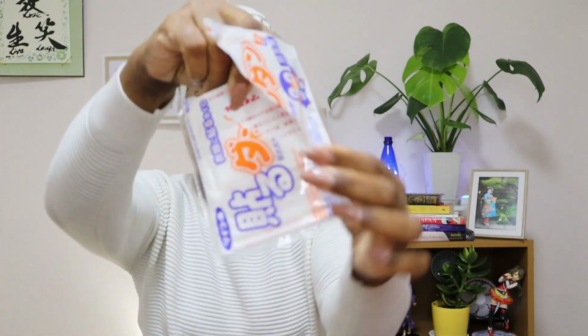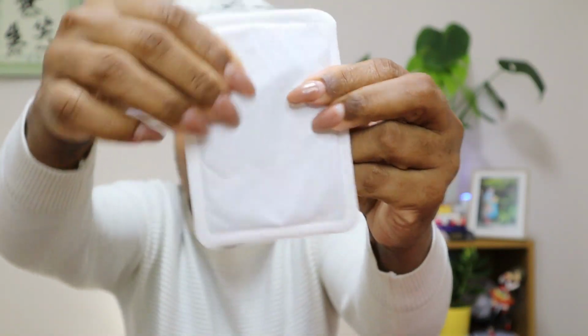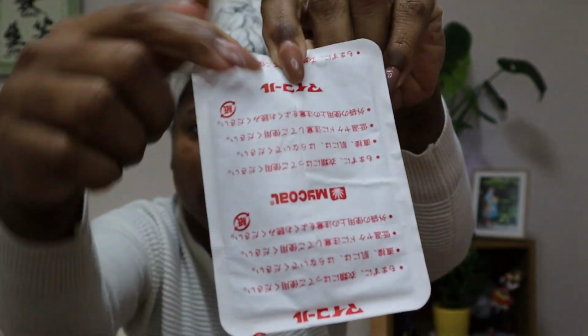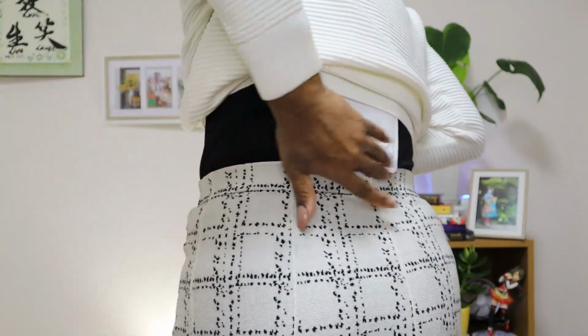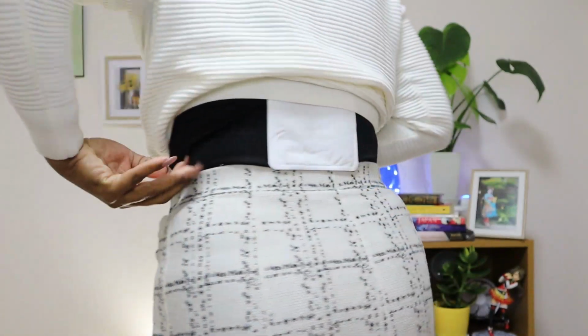When you open it and take out what is inside, on one side it's not sticky, but on the other side you have the paper that you will peel off. These are not made to be put onto the skin. Rather, you want to put it on a garment before putting on your outer garment. I usually wear it on my back, and I usually don't wear more than one because they can get very, very hot.